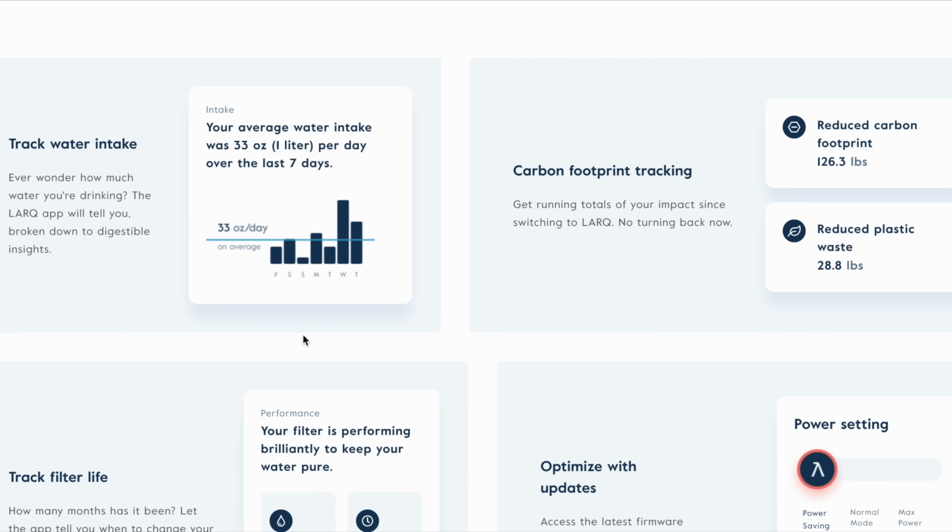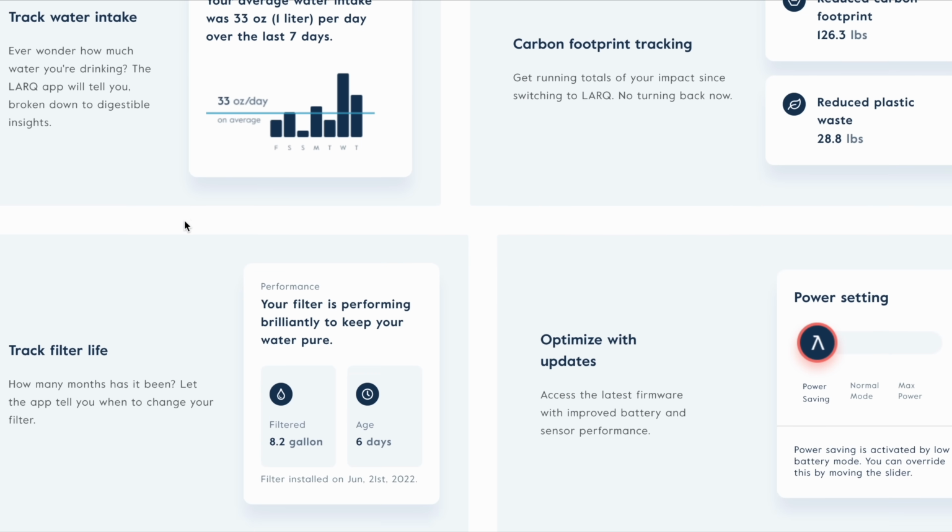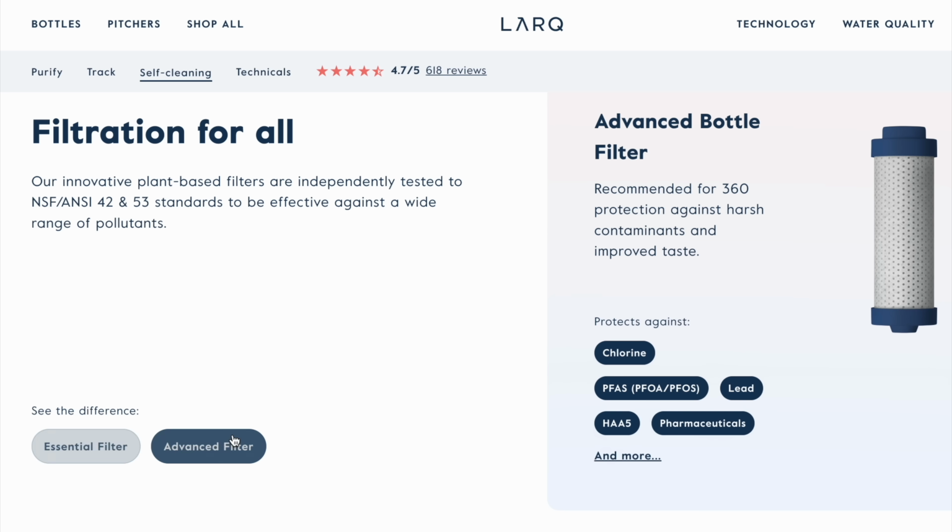And then what's great is that you can also track the water on your phone. So it goes through an app and tells you how much water you've been consuming, which is great because I've been trying to drink more water. I've been going to the gym a little bit more. So I love that this is keeping me motivated. But yeah, I just wanted to share this with you guys because I think it's a really good investment.